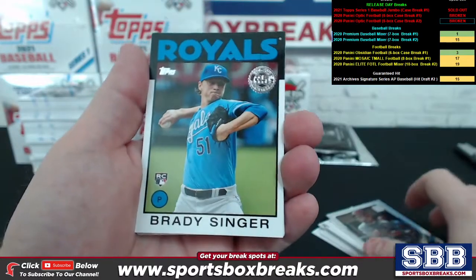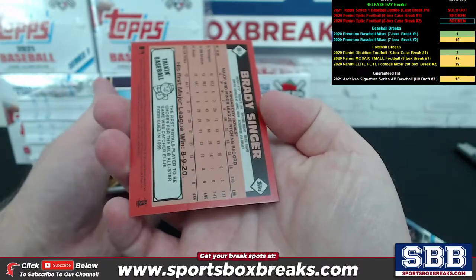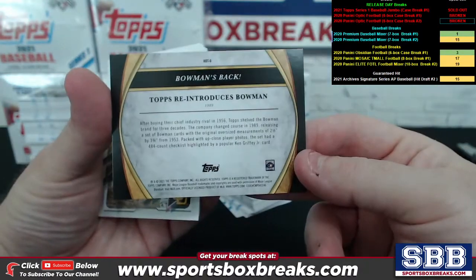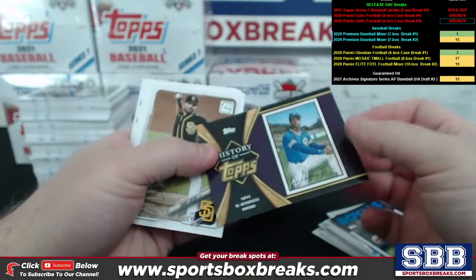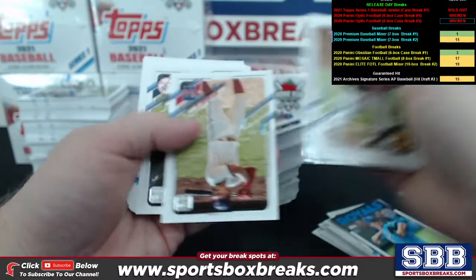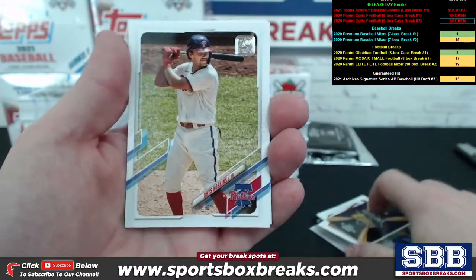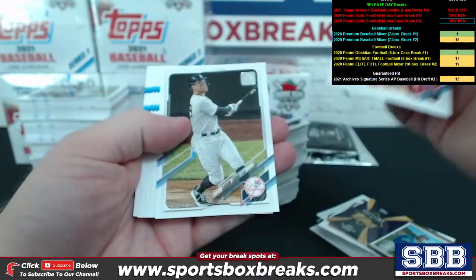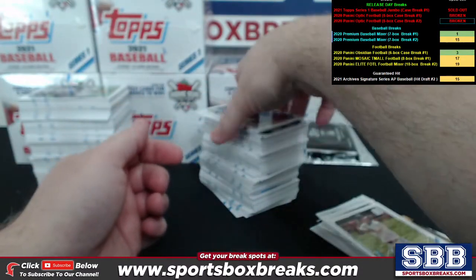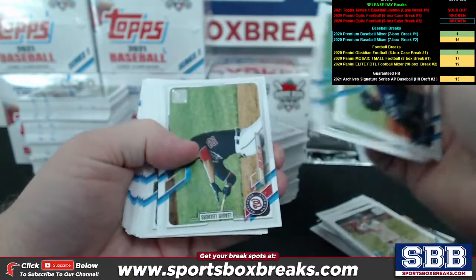So here's one of the 86, I believe, right? Brady Singer. It's a blue. 86, then a History of Topps. Interesting. Bowman's back. History of Topps. So there's like 25 of those special tickets across the entire production run of Series 1, just inserted into the cases. Almost like a Willy Wonka thing. Maybe we'll find one. Wouldn't that be something?